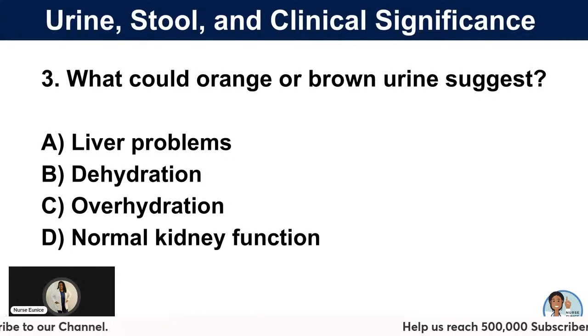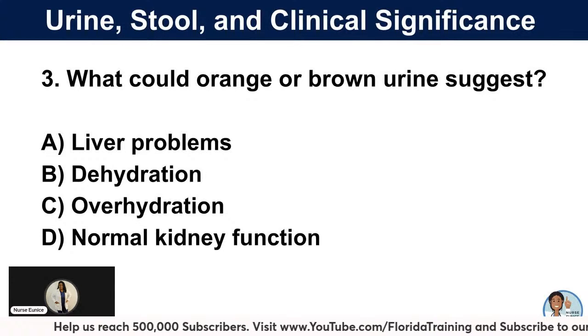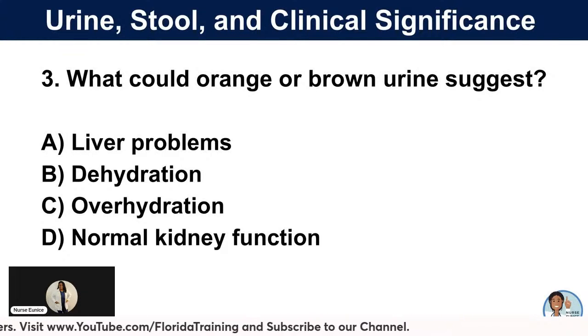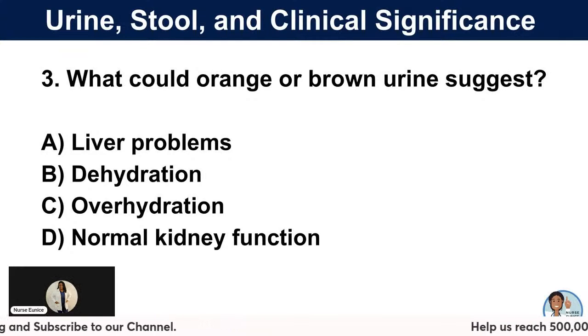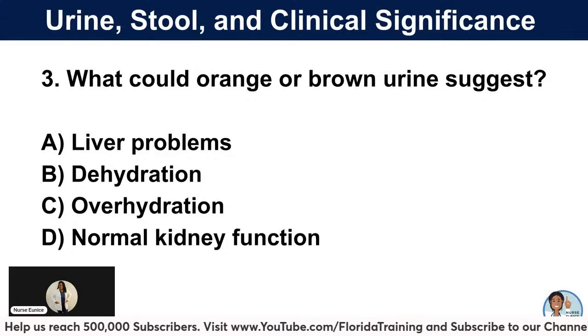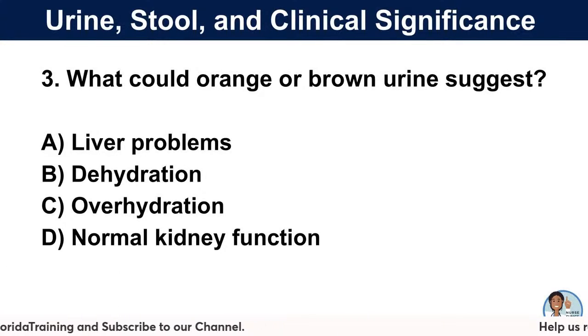What could orange or brown urine suggest? Liver problems, dehydration, overhydration, or normal kidney function? Orange or brown urine. I see correct answers. Everyone's torn between A and B.